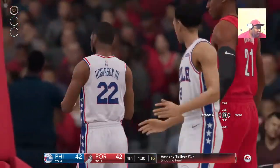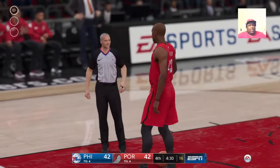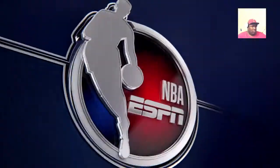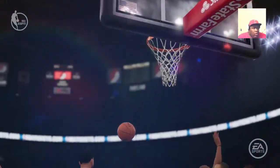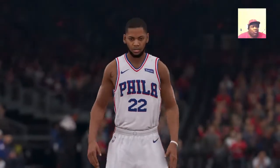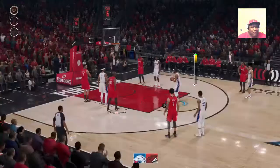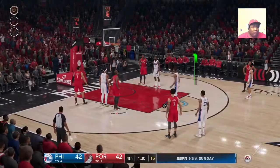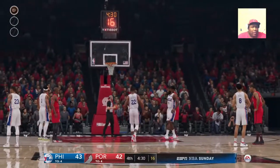And he's fouled. Very close. Free throws coming up. I don't know about that one, Ed. I always thought your hand was part of the ball. Glenn Robinson has got 2 shots coming. A career 70% free throw shooter. Knocks down the first. Good shot, man.